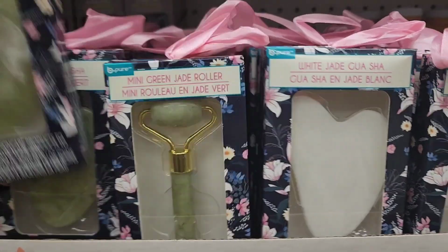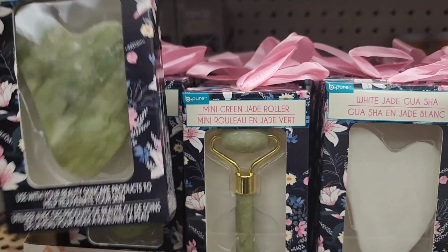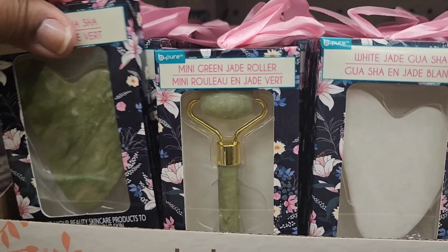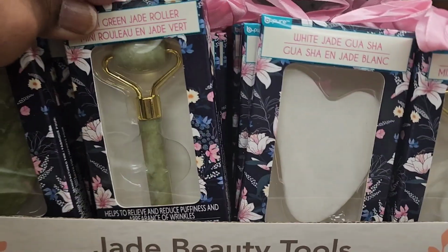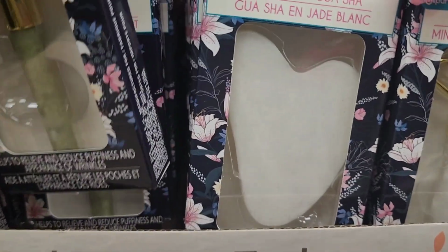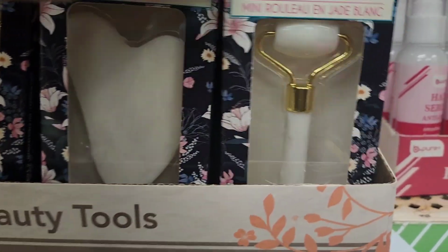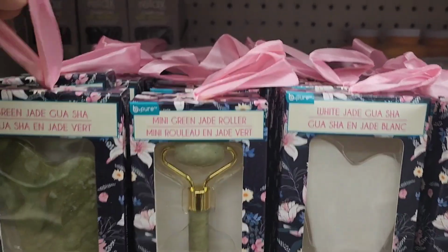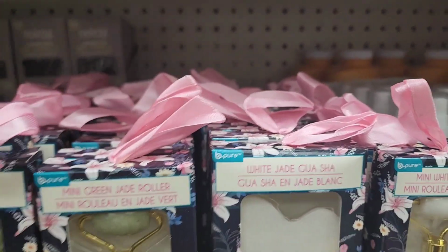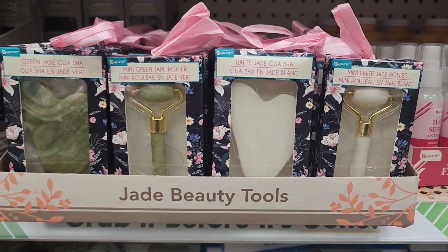The Jade Beauty Tool. They have this green jade gua sha. And the packaging is absolutely beautiful. And then they also got the mini jade roller in green as well. They got the white gua sha here. And they also got the white mini jade roller. So these are what they got here. And I like how the packaging has the ribbon. It's absolutely beautiful. Great Mother's Day stuffers for your baskets.